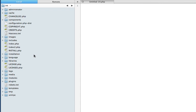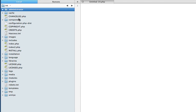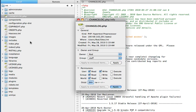Now let's take a quick peek and look at some of the files and folders here. Administrator, Cache, Components, Images, which includes Installation, which needs to be removed once we're done, Language, Libraries, Logs, Media, Modules, Plugins, Templates, Temp, and XML RPC. All of these folders should be set to 755 for the permissions. Every file that's in your Joomla setup should be set to 644.